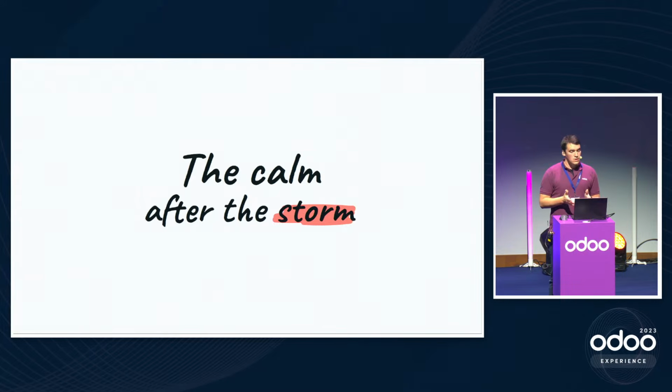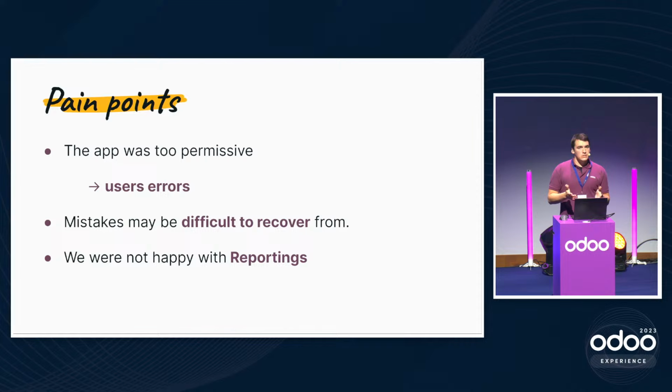So the first part of the year was really to make sure that the current new subscription application was working fine and was great for our users, because that's what we love to do in Odoo. So we had these pain points that we considered critical before starting adding new features. The first thing was that the application was too permissive. It was sometimes leading users to errors. These errors may be difficult to recover from, so sometimes they were kind of stuck. And at the end, if you are blocked on something, then you don't win any time, and it's not what you want to do. We were also not happy with our reporting. The reportings of subscription were completely custom for this application, and it was old and not using the standard of the framework. So we wanted to change that.